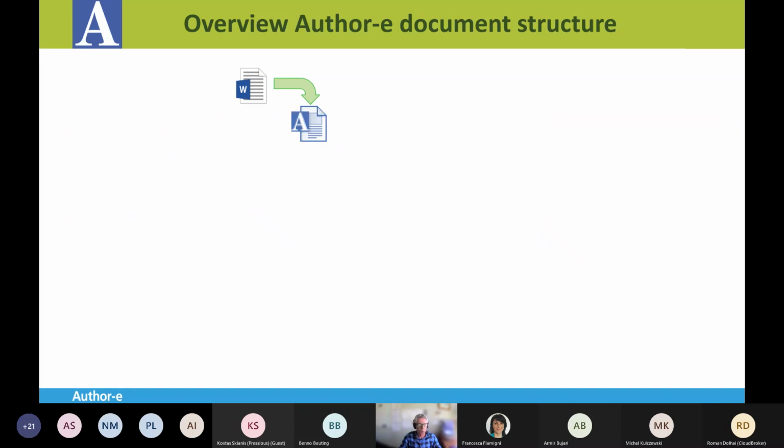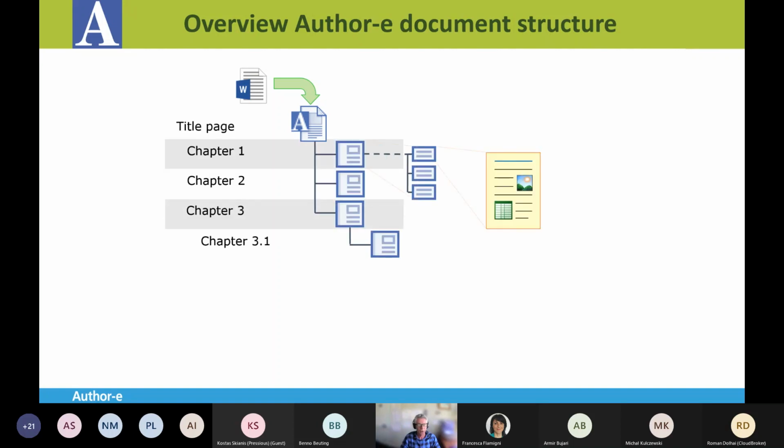And just to show you what our product looks like, technically speaking. You can take an existing Word document and convert it to an Author-e document. It can be divided into small pieces like chapters. Each chapter can be split into smaller pieces we call paragraphs, and such a paragraph can contain the content. And it can contain images and references to Excel sheets and to structured databases.